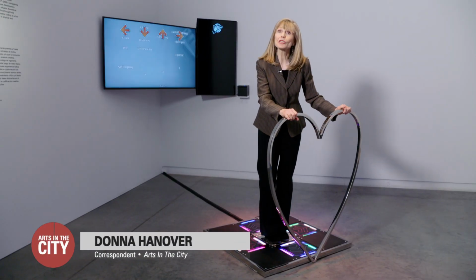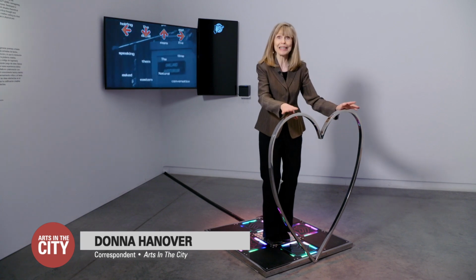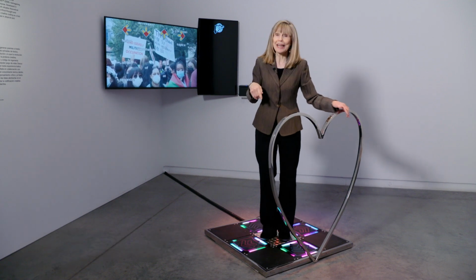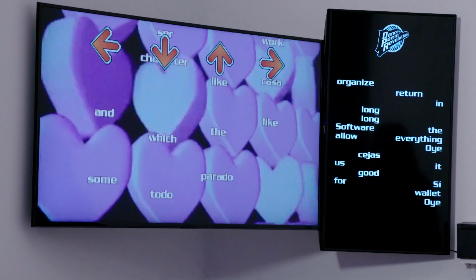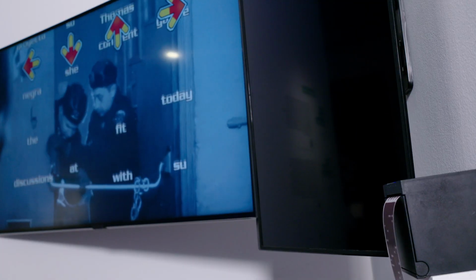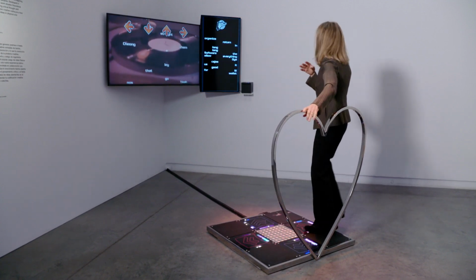This installation is called Dance Poem Revolution. It's based on a popular game called Dance Dance Revolution, where you make music depending on where you step. In this case, you write a poem depending on where you step, choosing words under specific arrows, which are then printed out over here. Now, some people decide to step randomly and just let the fates write the poem.